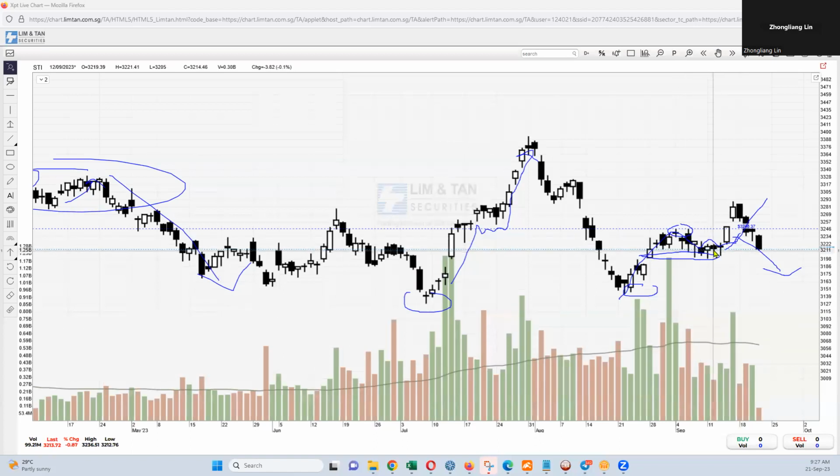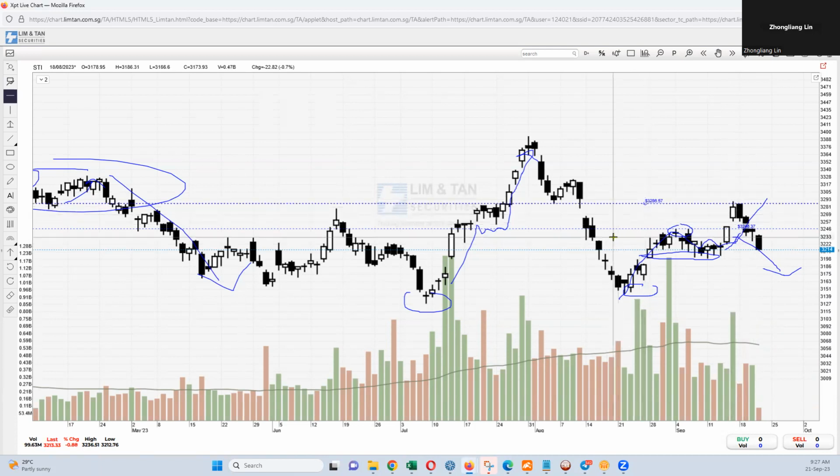It is quite a repetitive action from the index. So you can see that the index moved up according to what I've drawn. Of course, the breakout was so-called successful as the index managed to hit the resistance over here at 3286, and then it pulled back.